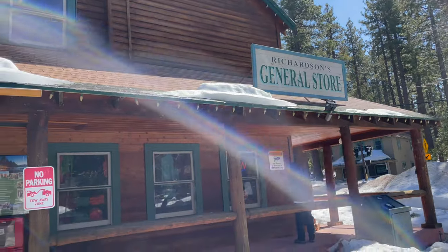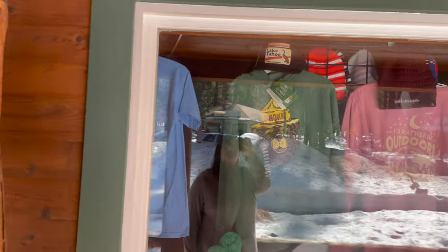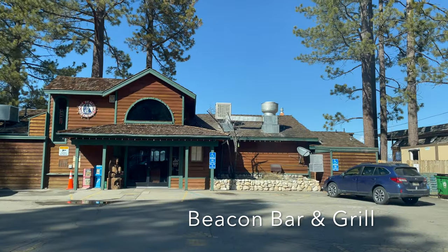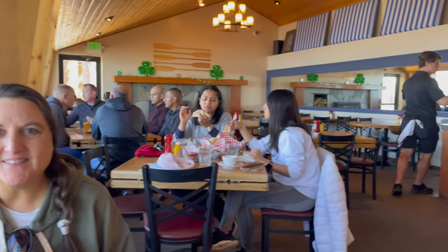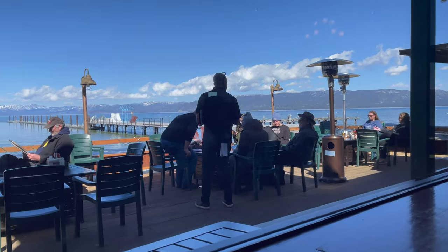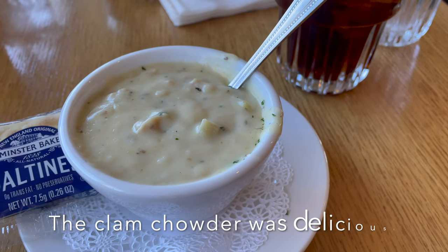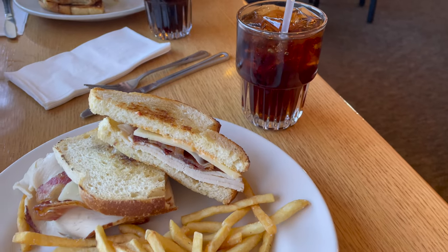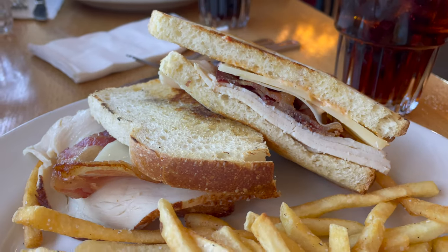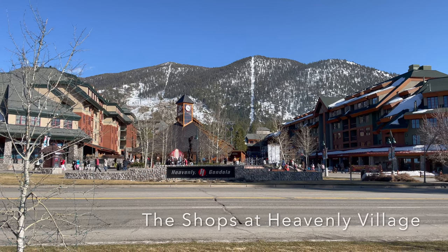We made a quick stop at the Camp Richardson General Store for some souvenirs before heading to the Beacon Bar and Grill that was located behind it, just down the road. We enjoyed our lunch and afterwards we headed to the shops at Heavenly Village to check it out.